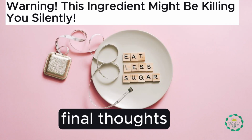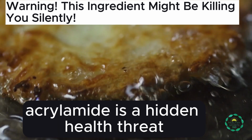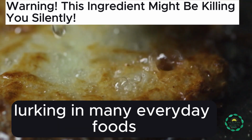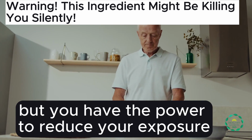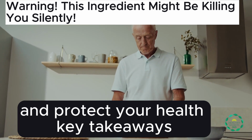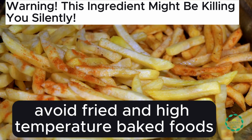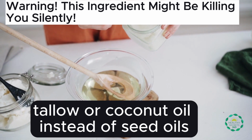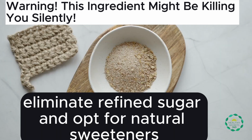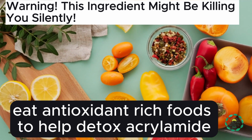Final thoughts. Take control of your health today. Acrylamide is a hidden health threat lurking in many everyday foods. But you have the power to reduce your exposure and protect your health. Key takeaways. Avoid fried and high-temperature baked foods. Use stable fats like butter, tallow, or coconut oil instead of seed oils. Eliminate refined sugar and opt for natural sweeteners. Eat antioxidant-rich foods to help detox acrylamide.